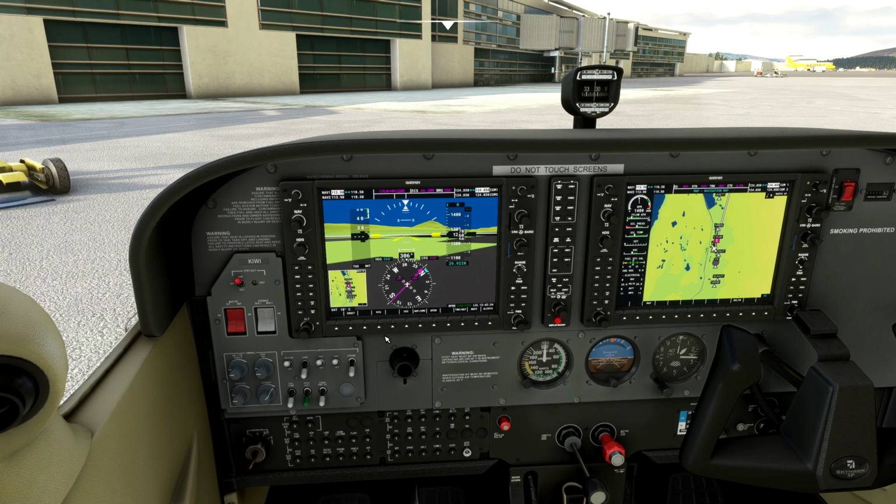There we go, everybody. We have got our taxi clearance. So yeah, a little bit of deja vu here, but that is the mission that we do have. And it looks like we're going to have to take off to the south. We've got a wind of 197, so we're going to have to go ahead, backtrack, take off to the south, make a big right hand turn and make our way up north.